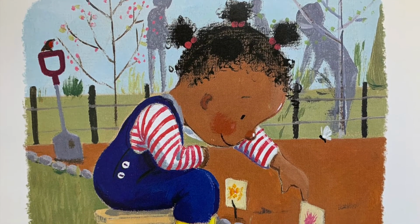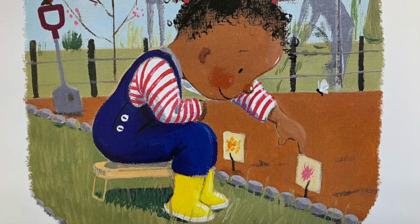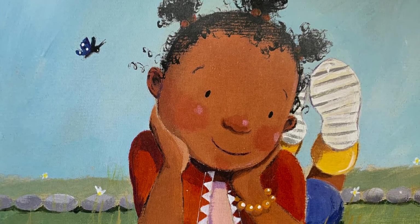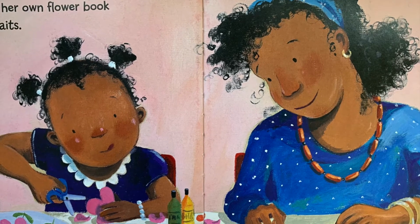Lola and Mommy make the garden. The seed packets mark where the flowers are planted. Lola will have to wait a long time for them to grow. Lola makes her own flower book while she waits.